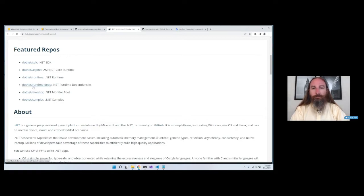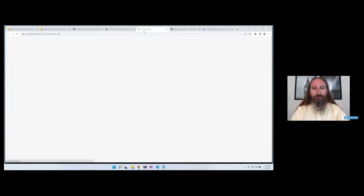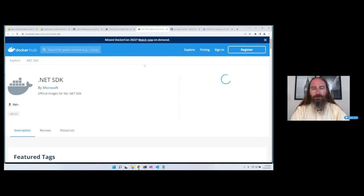.NET Runtime Deps, that's what we would need to install .NET, but it doesn't have .NET installed. Runtime does have .NET installed, and so it's built on top of Runtime Deps. On top of Runtime is ASP.NET that includes the details that we would need to run an ASP.NET website. And on top of that is SDK that includes the build tools. Now that's what we'll need to be able to build our application. So let's fire this one up and take a look at what we need.